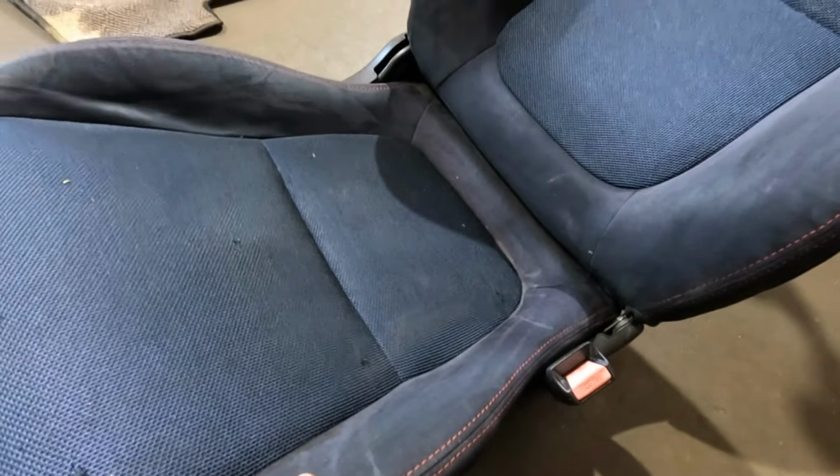The seats took a lot of scrubbing. I still got some staining in here. There's not a whole lot I can do with that. But these are dry now. The driver's seat, I had to get much, much wetter. You can see they still got some of that.